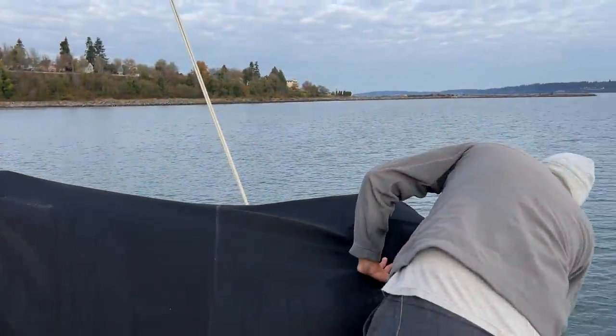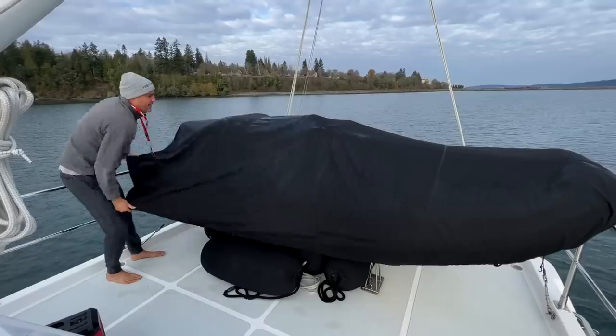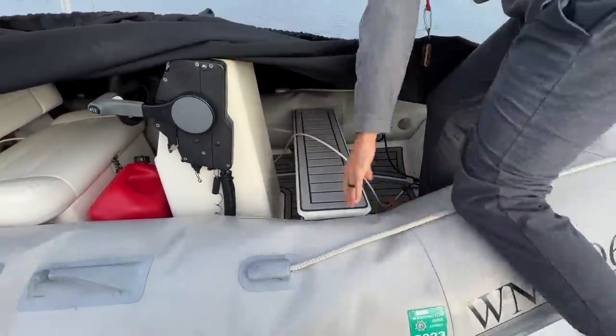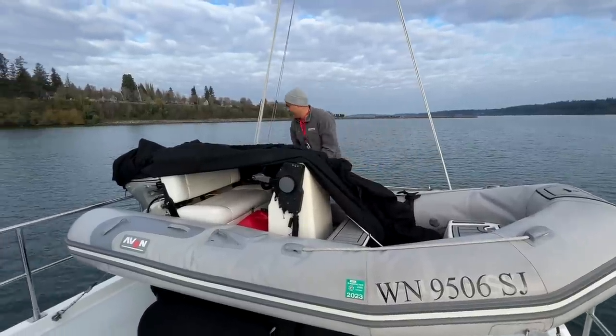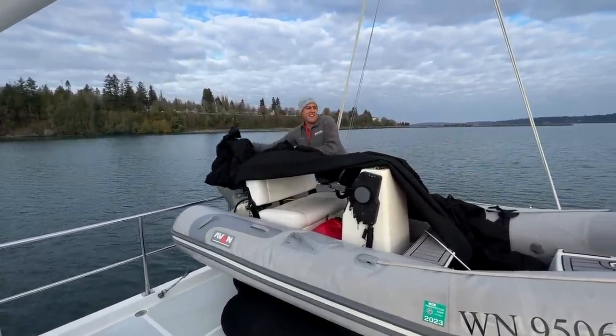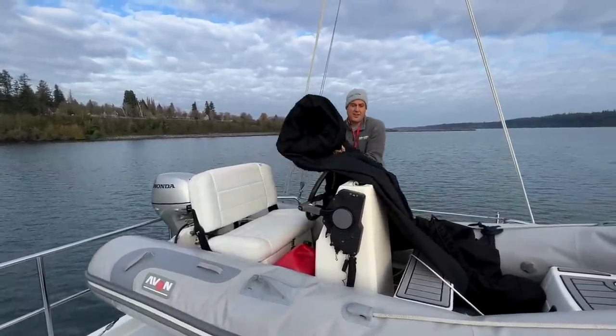Alrighty. How cold is it? What do you think? 38? 40? Yeah. Definitely got to fill this up with air. How fast do you think before we'd sink if we didn't fill it up? Oh, I don't think you need air. I think the fiberglass hull itself will float.